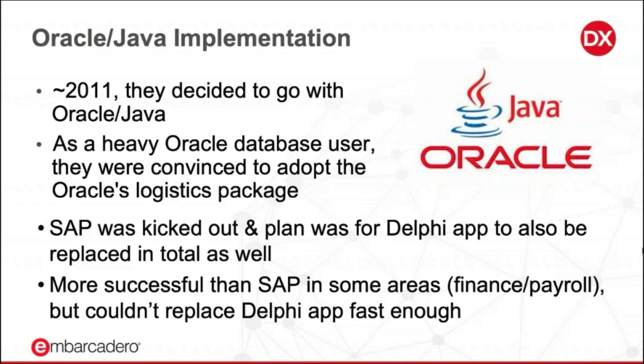But then when it was time for the operational side to be replaced, they realized how long it was taking to have any customization delivered to the end user. Because in Delphi, the team that was there knows the company very well.